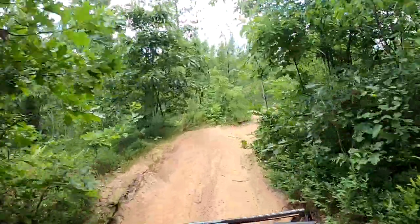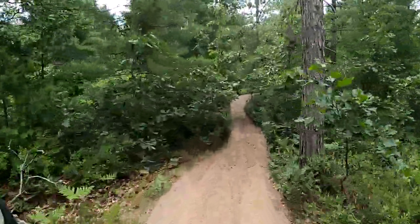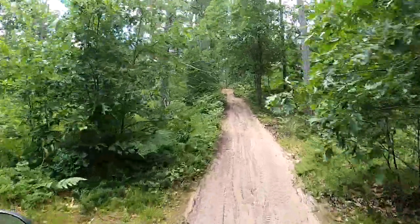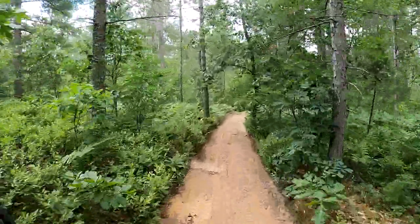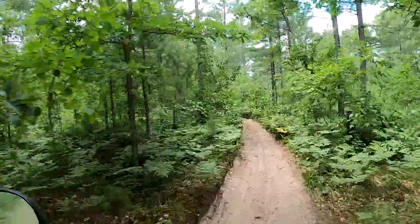My review of it right now, riding it compared to some others I've been riding, which would be the Polaris 1000 and 850, and the Suzuki 750: this 570 stacks up really nice. Power steering's excellent. The ride's pretty comfortable, and it's been nimble. Very nice center of gravity. I don't feel tippy if the trail's uneven or if I got a big rut in it.